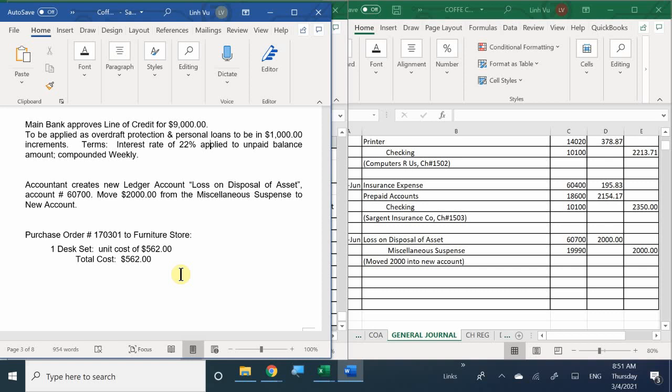No. No. Why? No transaction. Okay, but why? It does affect the company. This is just an order, right? We didn't receive the item. We didn't pay for the item. All we did was get a quote. Okay? They're just telling me here that I'm quoted for this $562, but I don't know what shipping they're going to charge me, if there's sales tax, right?